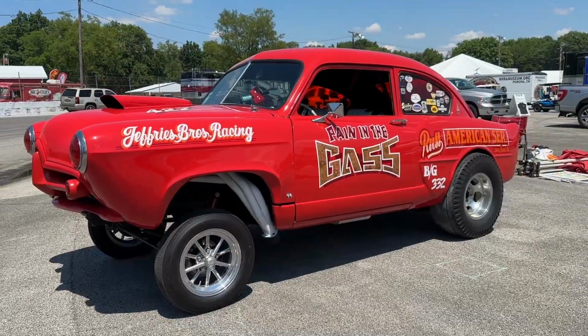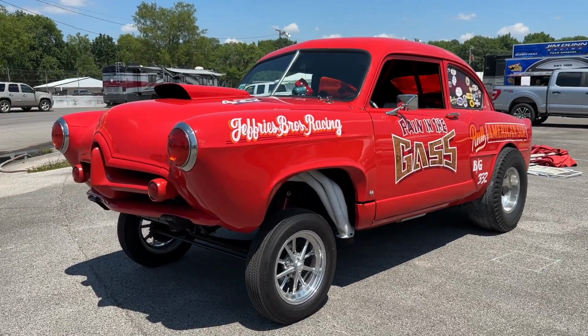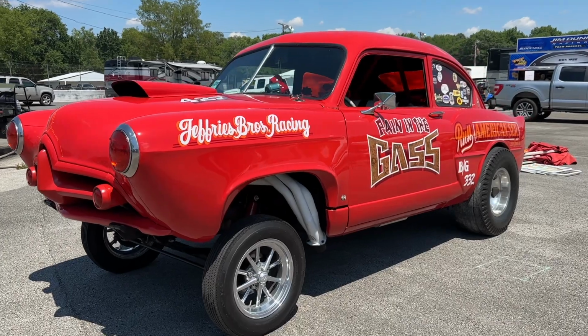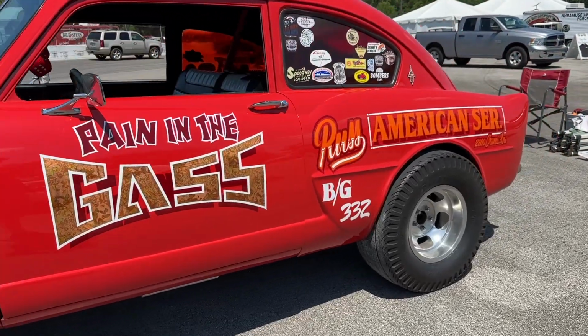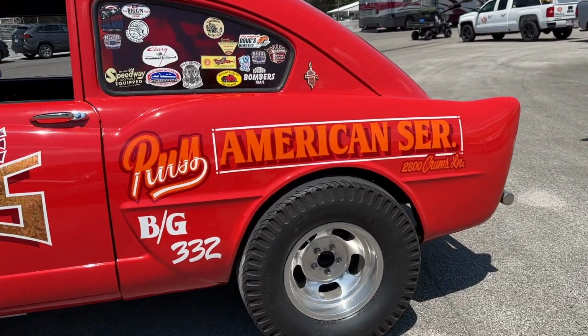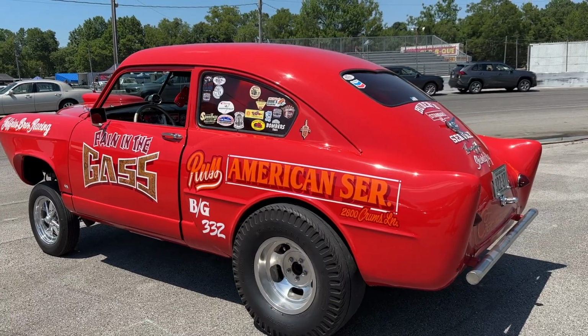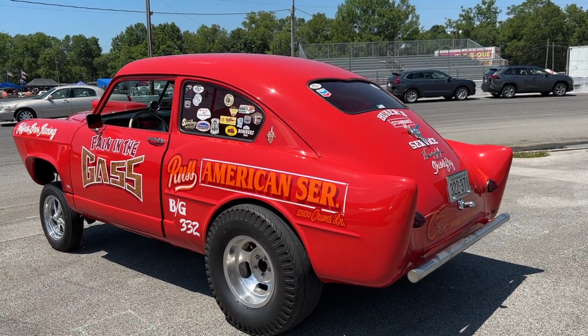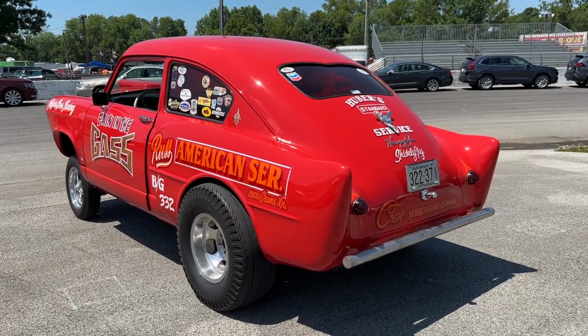If you saw the video about my newest project, the Henry J Gasser, then you know I'm up here looking for ideas at the Nostalgia Nationals. And this one's got a great stance. It's got a nice little scoop on it, fender well headers. It's got a lot of good details that I'd like to kind of carry into my car. Mine may never be this slick, probably won't have all this lettering on it, but this is a really good example of a 60s style Henry J Gasser.